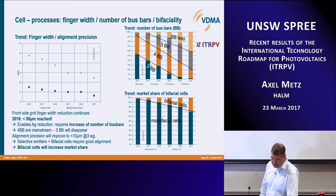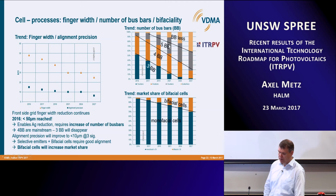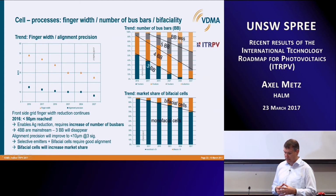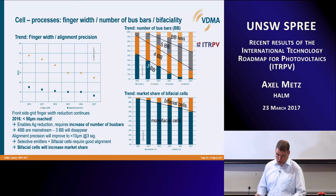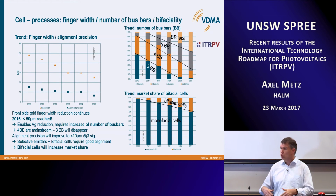And you go to more bus bars. If you have less conductivity in your narrower and narrower fingers, you move up to 4 bus bars or even 5 bus bars or bus bar less technologies. These are interconnection technologies with wires, introduced by Meyer Burger and Schmid. It's coming, and it helps further to reduce the cost of silver. Basically, you shift the conductivity from the fingers to the bus bars, and you shift it from silver to copper, because the bus bars are mainly made of copper.